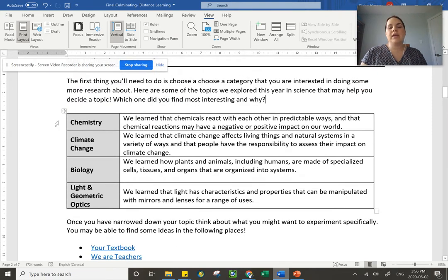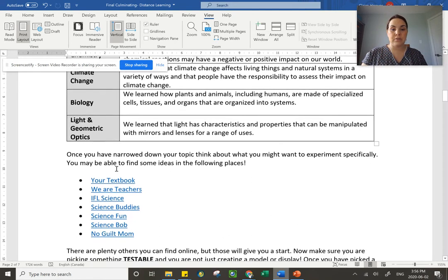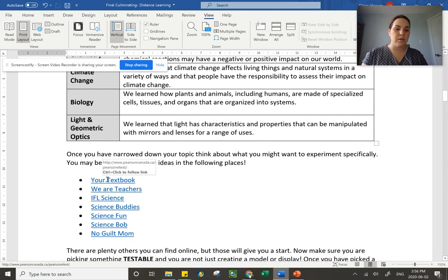So if you have a general idea, like I really liked chemistry, or I really liked biology, or climate change, or optics, okay? Once you've narrowed it down a bit, there's a few places you might want to look for to help you choose a type of experiment you would like to do. So there's lots of different places you can find. So one example would be your textbook.